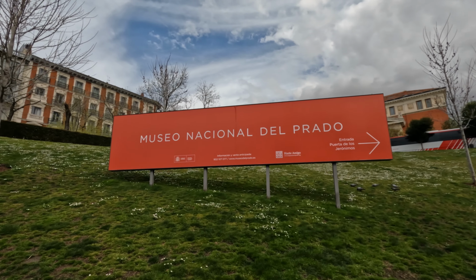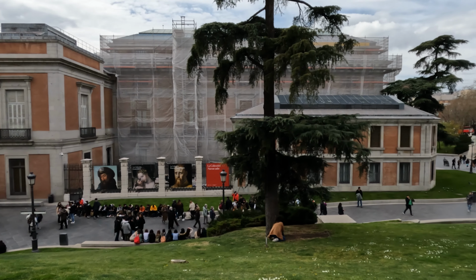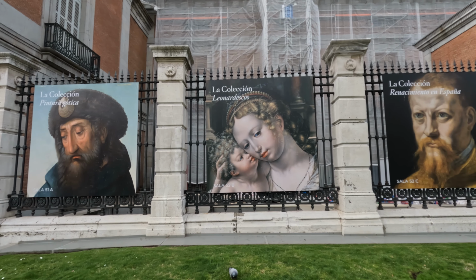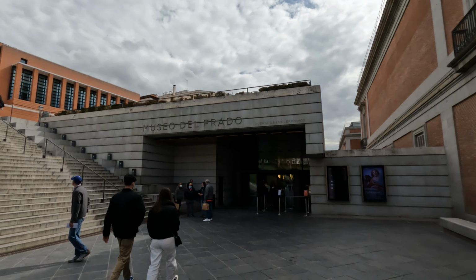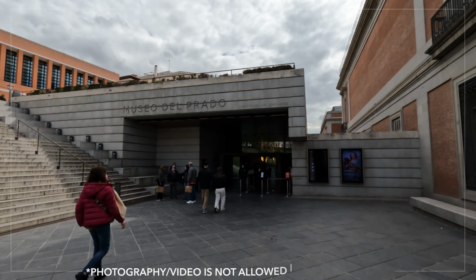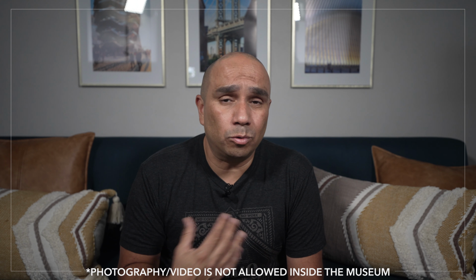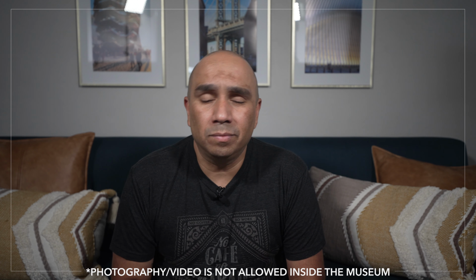If you're not into art, it doesn't matter, it's still a good time. I'm not like a big art person, but I do enjoy walking around these museums and checking out the art. It's called Museo Nacional del Prado. It's a huge, huge museum with over 7,500 paintings and 1,000 sculptures across 4 floors. So plan on spending a couple hours there, kick back, take your time and go check it out.